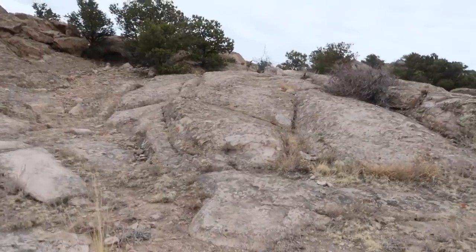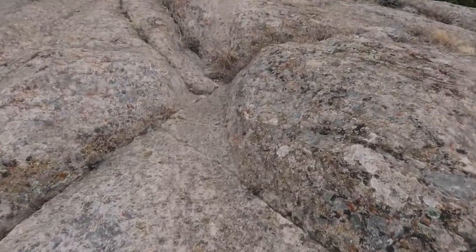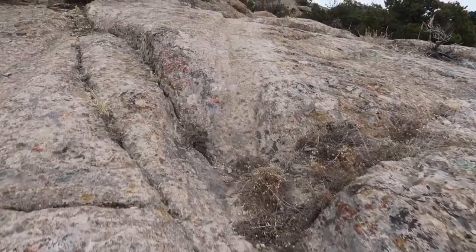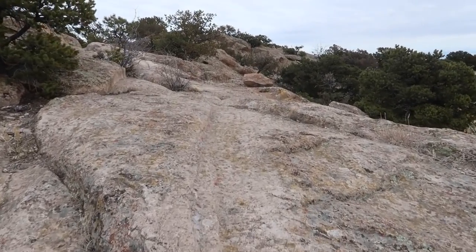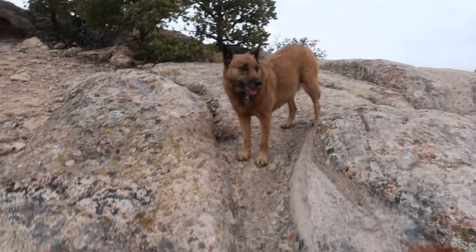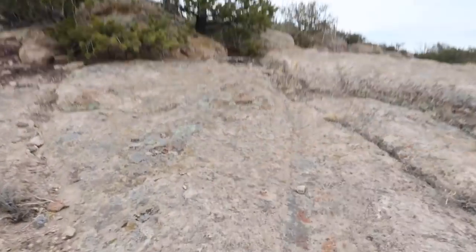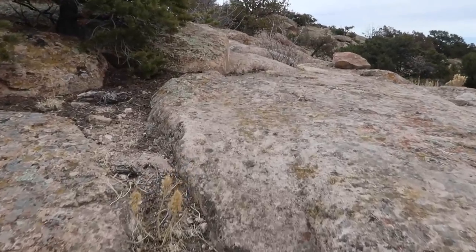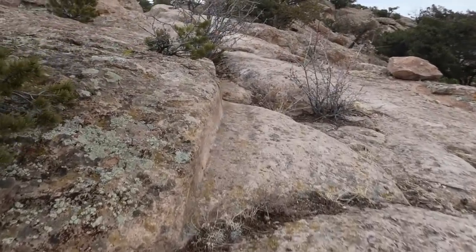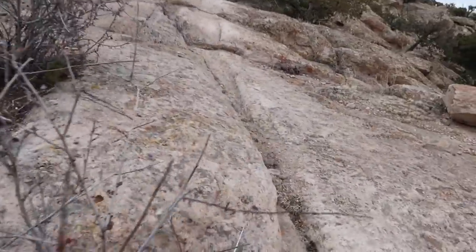So let's go up here and check this out, because this is pretty cool. You can really start to see them in this section right here. So you can see as you come up, there's like that path, you can just see that groove right there. And then same with over here. Let's get onto this one. If you look at this groove right here coming up, look at this way. And then coming this way, you can see these marks, and then here it gets really pronounced.